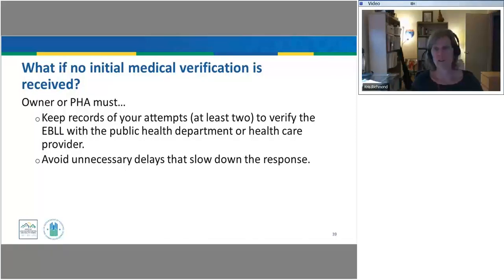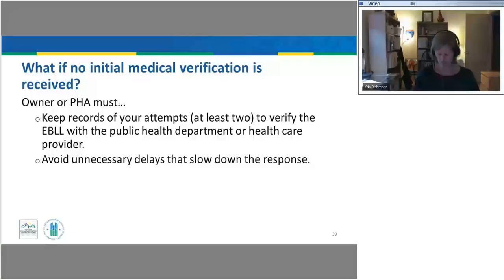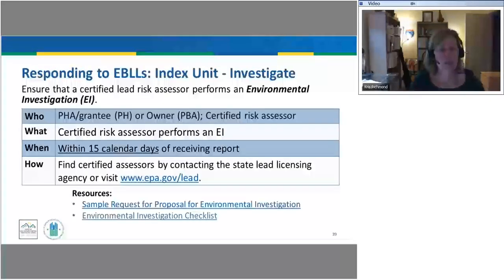All right, let's look at question number 6. What is the primary difference between an environmental investigation and a risk assessment? And who can conduct an environmental investigation? Let's go back to the slides, and we're going to look at slide 45. An environmental investigation is what needs to happen when we have a child with an elevated blood level in our index unit. We need to be doing an environmental investigation.